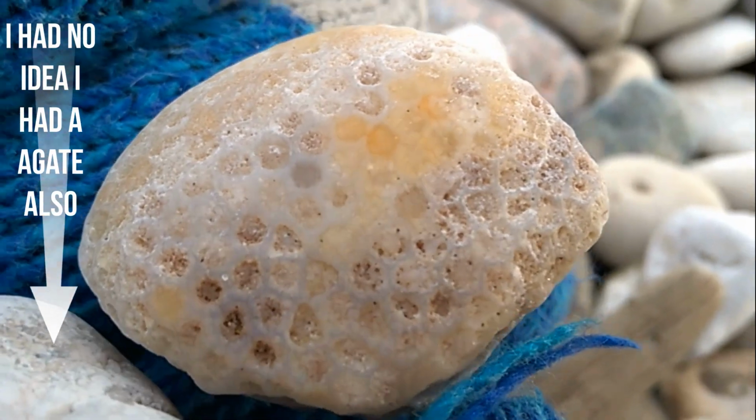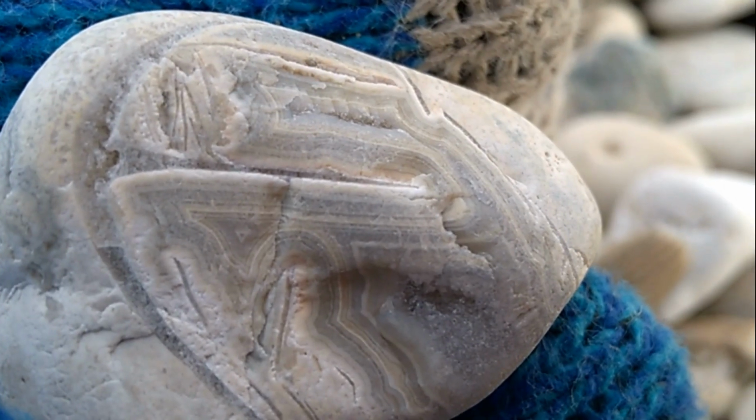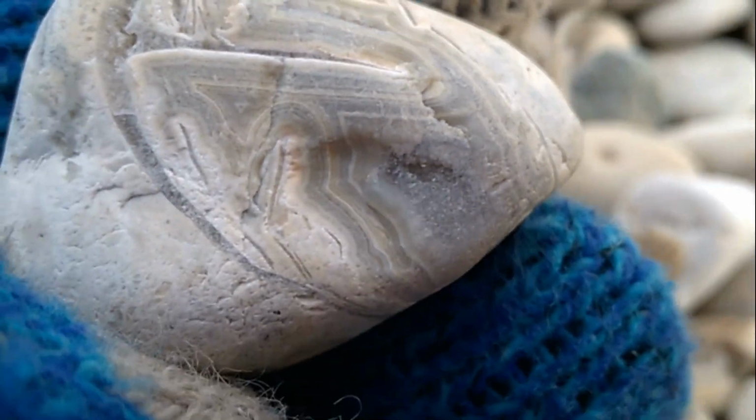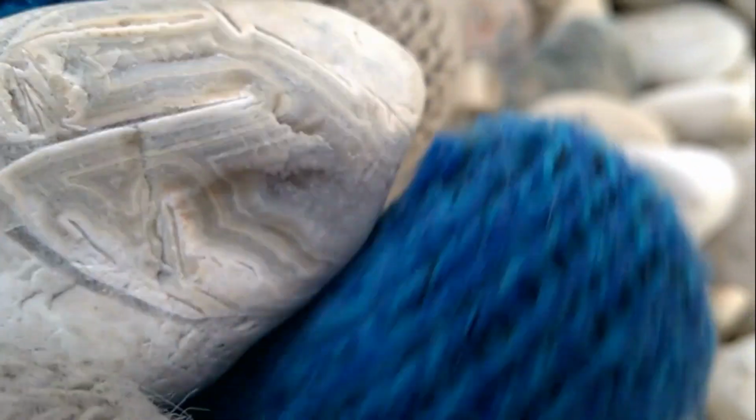Favosites. Coral fossil. Beautiful cold water agate. Holy bananas. Oh my gosh. Oh my gosh.